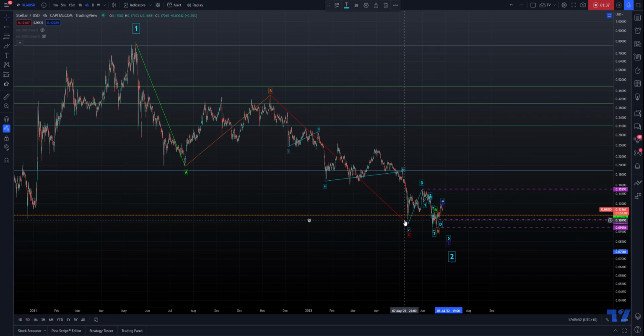So these are the types of things I look for here using Ariaswave, because there's only 5 waves in a correction. Wave A can be the biggest, B smaller, C depending on symmetry. Here we've got an A and a C that are sort of similar in size and length, but the D and the E are a separate component. They are separate wave components of the correction.